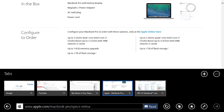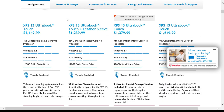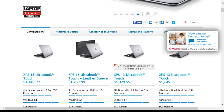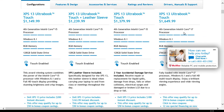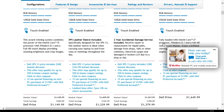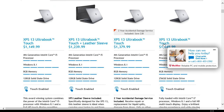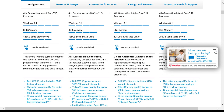Now, for me, if I were you, I would go to the Dell XPS 13 with touchscreen. But again, it's up to you what you want. This is basically cheaper than most Macs. Again, you have less memory and less storage with a solid state drive.